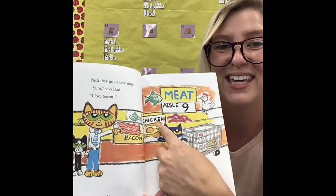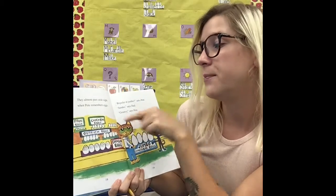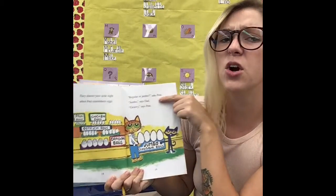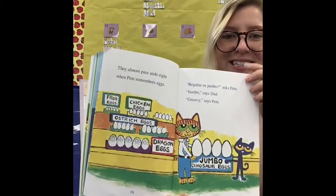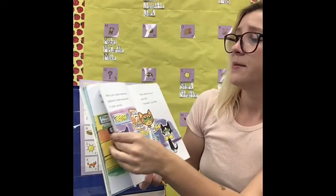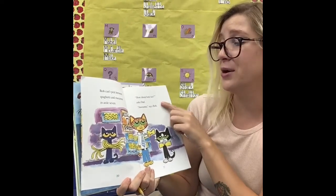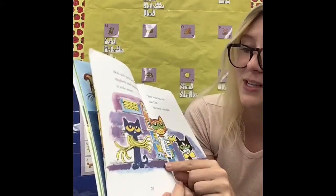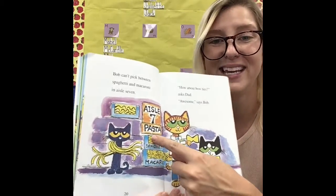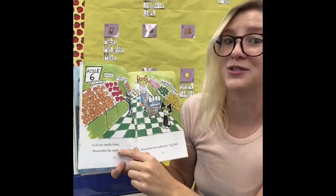Bacon, chicken, meat. They almost pass aisle 8 when Pete remembers eggs. Regular or jumbo, asks Pete. Jumbo, says Dad. Groovy, says Pete. Bob can't pick between spaghetti and macaroni in aisle 7. How about bow ties, asks Dad. Awesome, says Bob. There are labels on this page already too. Macaroni, spaghetti, pasta.